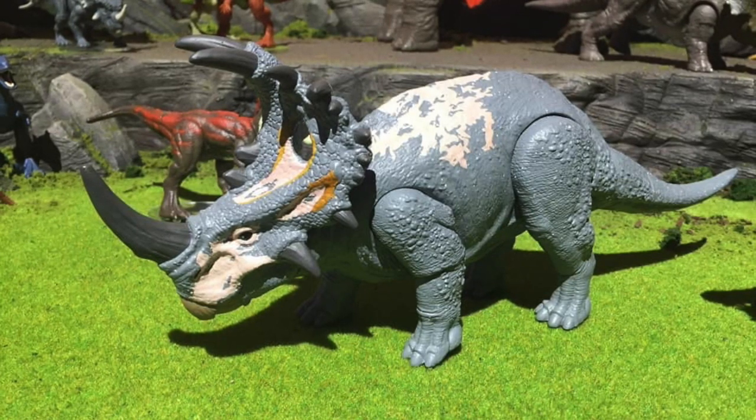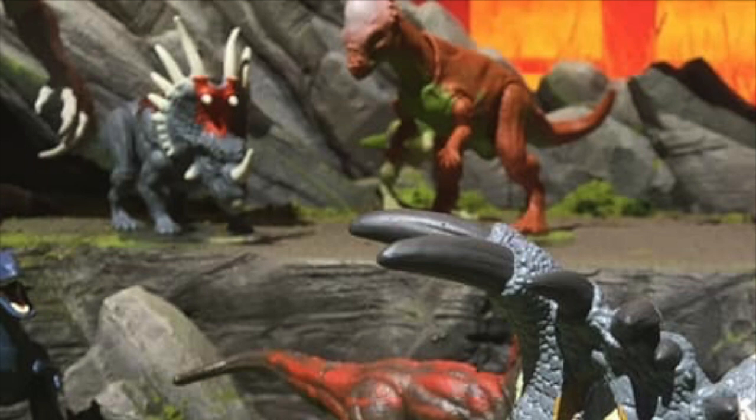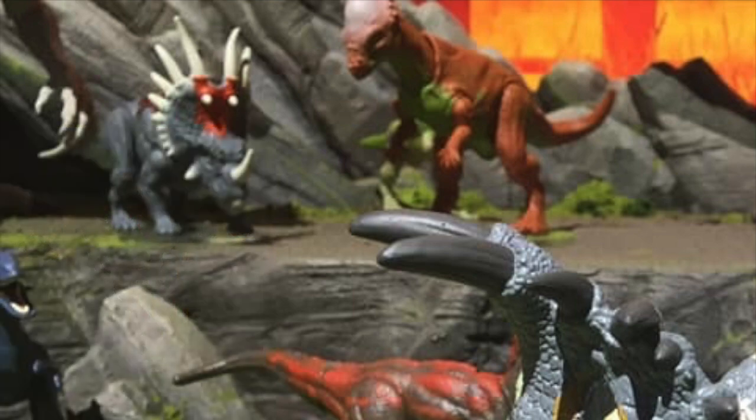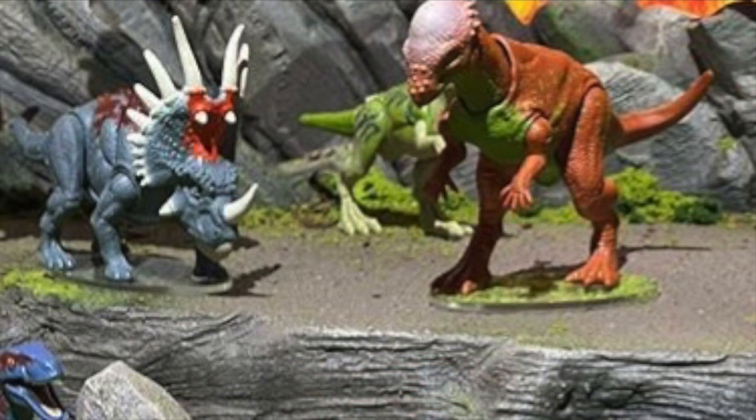In the background, you can see we have a repaint of both the Savage Strike / Legacy Collection Pachycephalosaurus, which bears a striking resemblance to the Jurassic World website artwork of the Pachycephalosaurus, and this repaint I'm sure will have a lot of people excited. There's also another version of the Styracosaurus, and it looks pretty good. I like the blue mint base color with the red on the frill and some dark brown or maroon striping on the back.